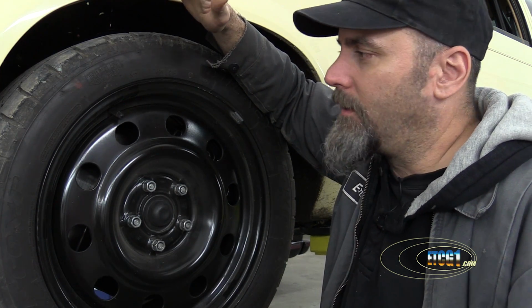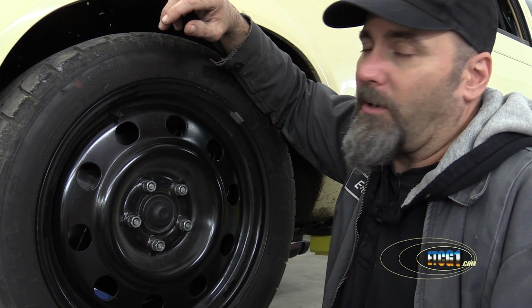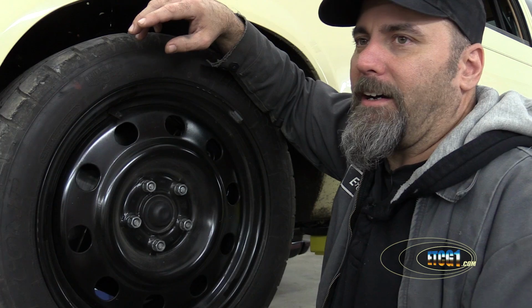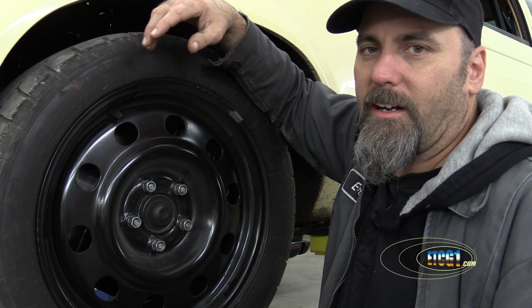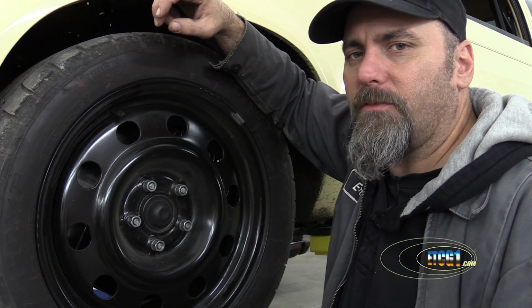Just be cool. So date codes, now you know how to read them, now you know what they are, and how important they are to the traction your tire has. Because as tires get old, they go through heat cycles, things like that. They start to get harder and have less traction. So if it's an old tire, it will have less traction than a new tire. Anyway, I hope this information was useful to you.